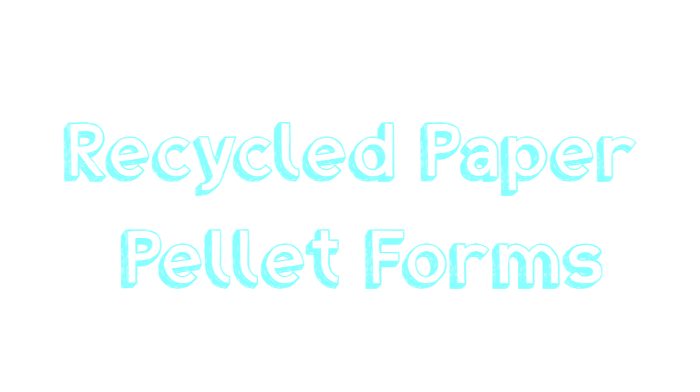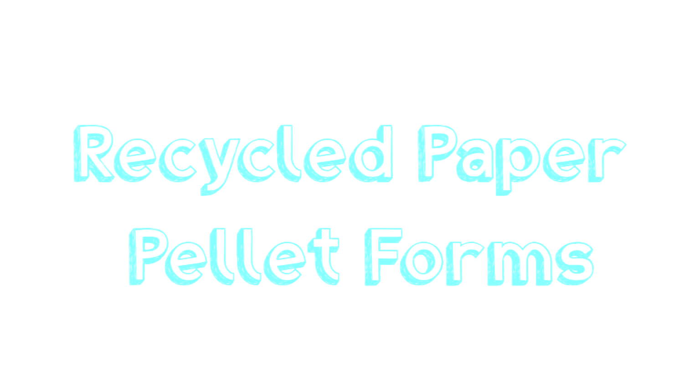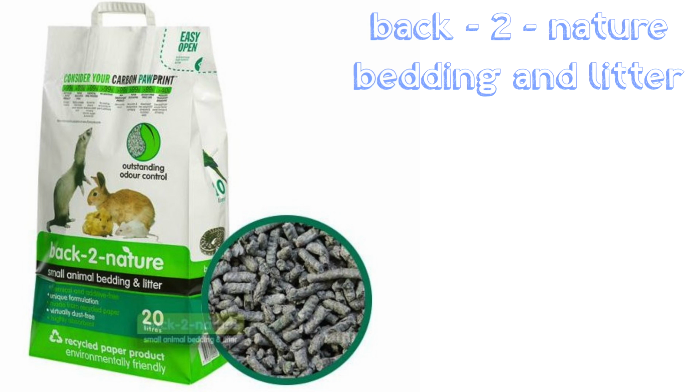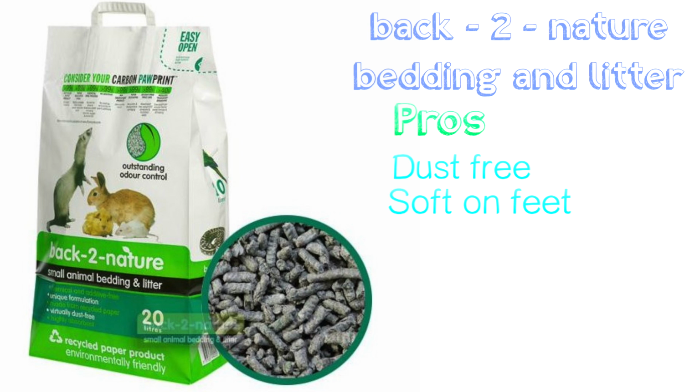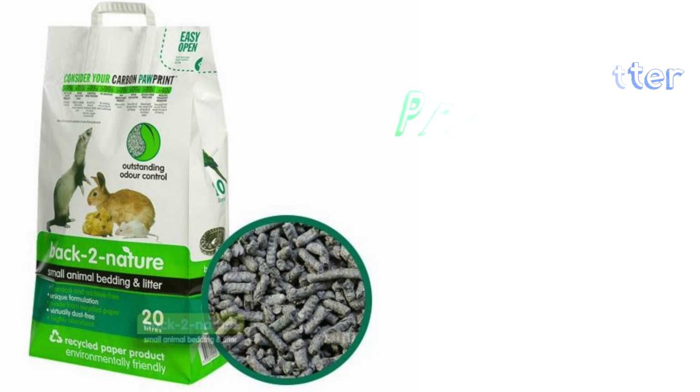Next up are recycled paper pellet forms, and these are great and are much better at carrying less dust because they're not spread out and instead are in a pellet form. First up, we have Back to Nature Bedding and Litter. I've used this as bedding for the rats, and now I currently use it as litter. I found it to be a very good bedding and I would recommend it. Pros: it's fairly dust free, it's soft on the feet, it's absorbent, but it can be a bit costly.